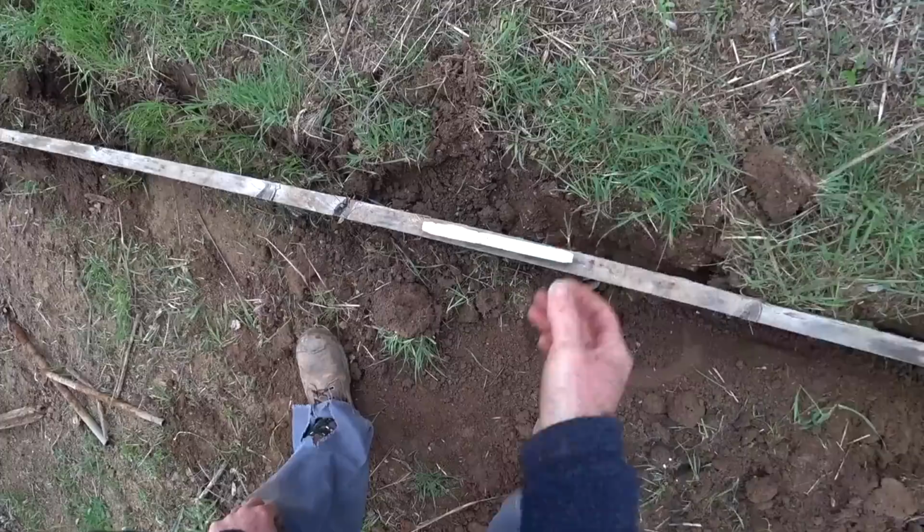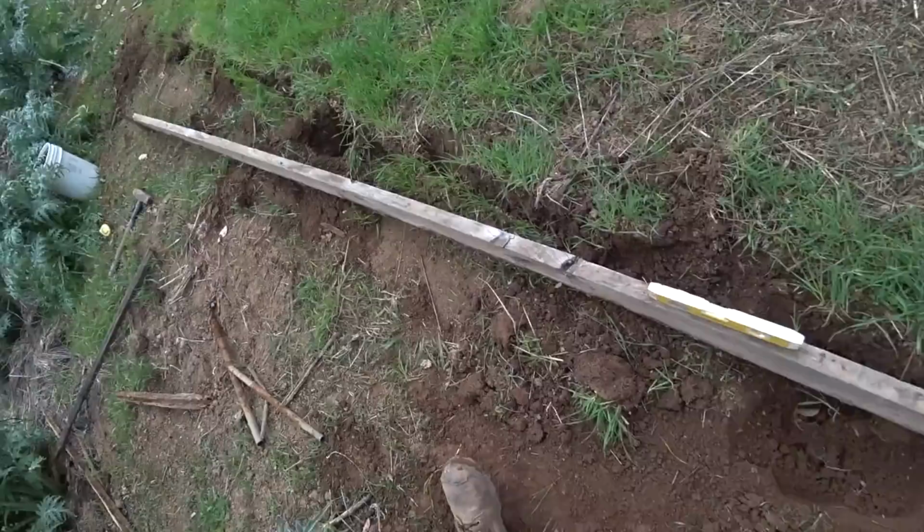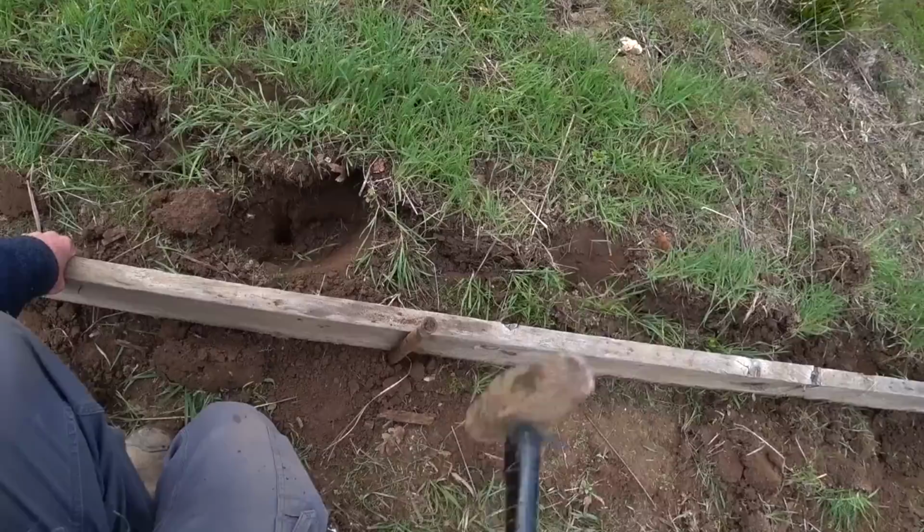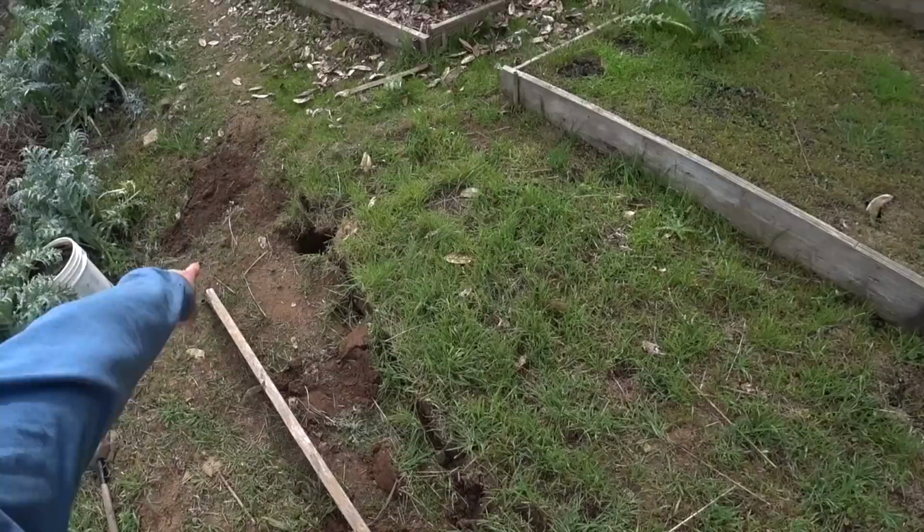Well, I'm surprised, but this is almost level, and it looks like I can get away with using this crappy piece of wood for another maybe 5 years if I'm lucky. Some more soil in here. I can get that. I already have some dug out.